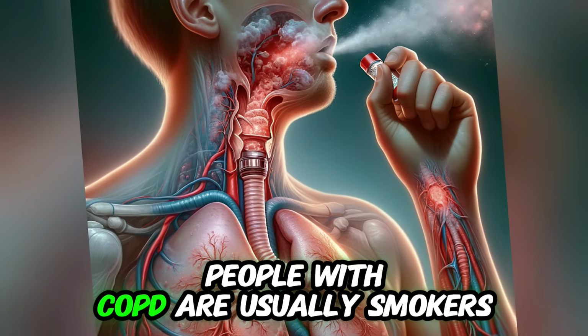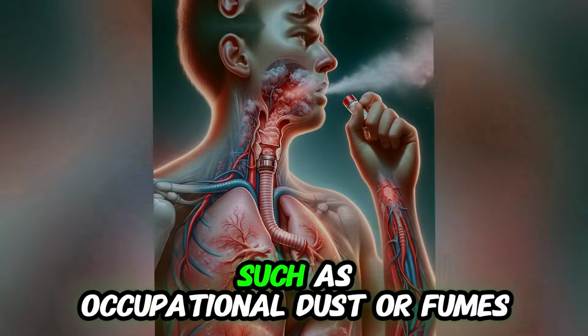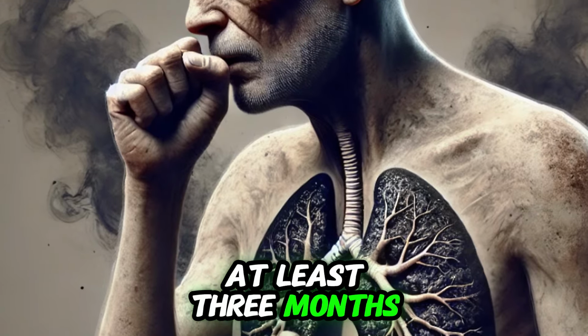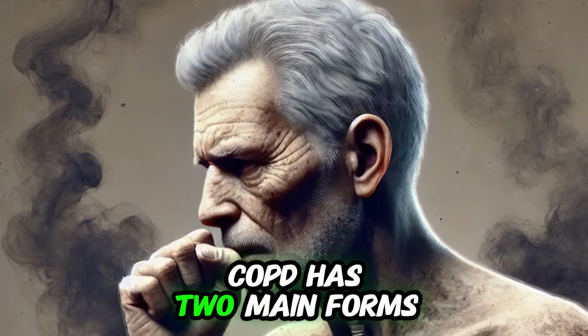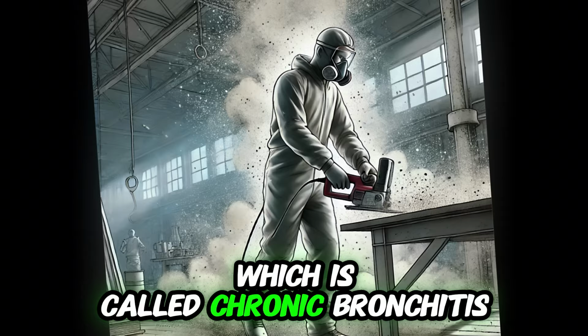People with COPD are usually smokers or have a history of long-term exposure to pollutants, such as occupational dust or fumes. Their cough typically lasts for at least 3 months or more and over at least 2 consecutive years. COPD has 2 main forms. The first is the bronchial form, which is called chronic bronchitis.